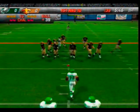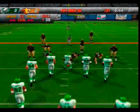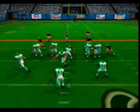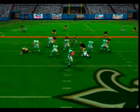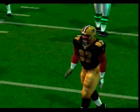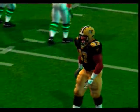Tucks it away. Fakes the handoff. Under pressure. Incomplete pass. He decided to try and pass it, but he was taking so much heat that it just kind of wobbled out of there.